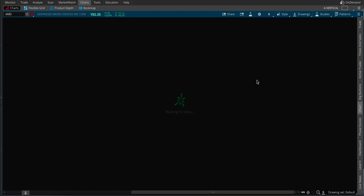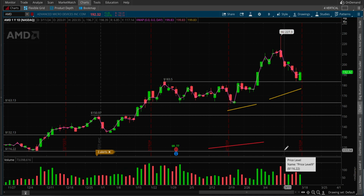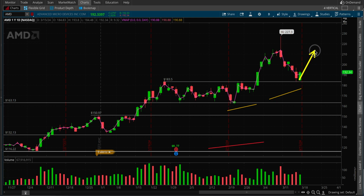So I'm going to zoom out to the daily chart and what I have been watching for this name, and we were calling for this pullback. Is it a pullback? Well, people coming in because it was previous resistance, 183.50. Yesterday it acted as a support, today acted as a support, and it's bouncing above it. So how high can it go from here?